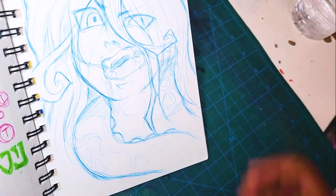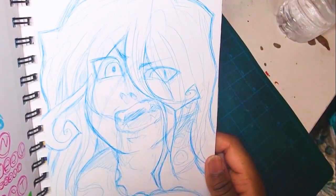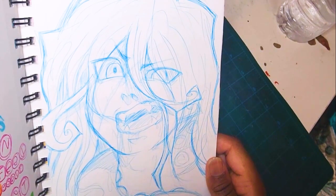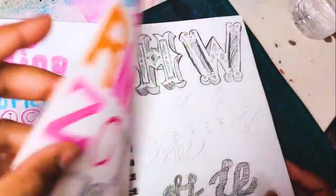And then we have another class doodle of Jawbreaker Jibril, who's another OC, who's like a normal guy turned into an eldritch monster, and yeah, I don't like how his face looks, but everything else is fine.